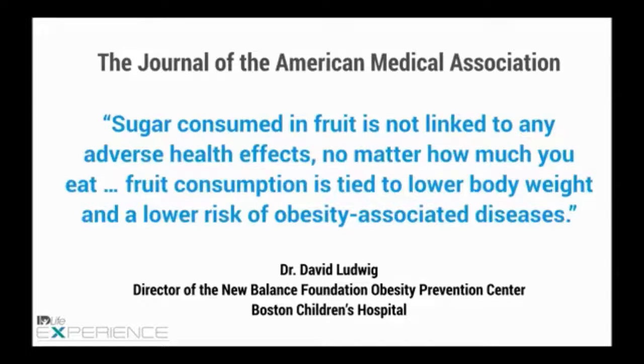So Dr. Ludwig, in his observational studies at Boston Children's, published an article in the Journal of the American Medical Association that basically came out and said, eat all the fruit that you want. Because what he has seen is a large fruit consumption usually leads to lower body weights and a lower risk of obesity-associated diseases. But again, you can always find these types of studies, but you have to be very careful because there's certain things you need to understand.